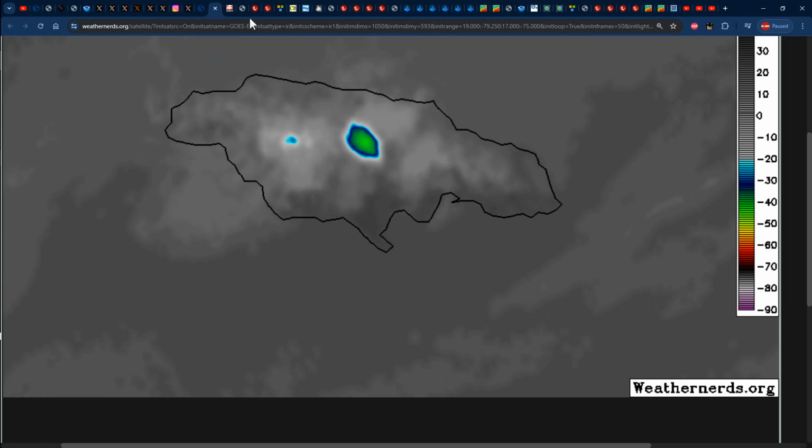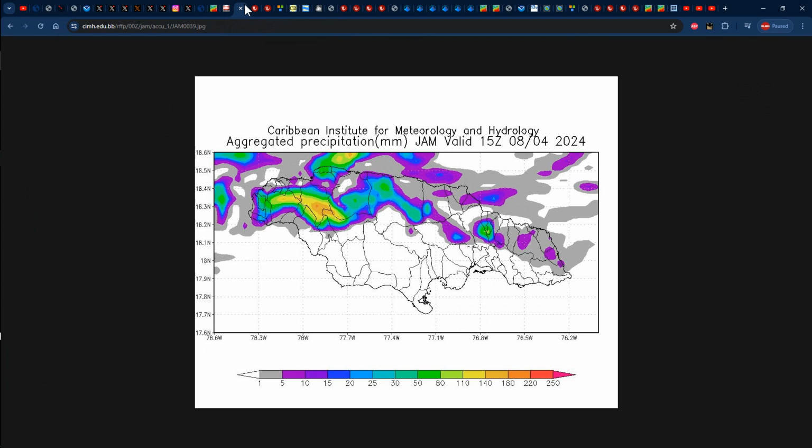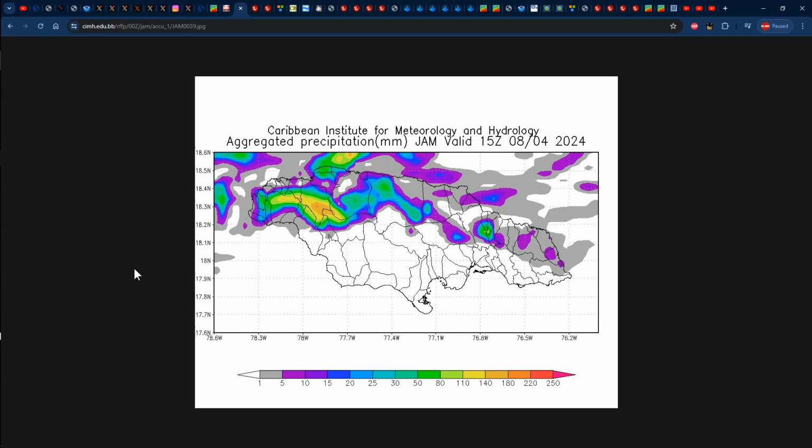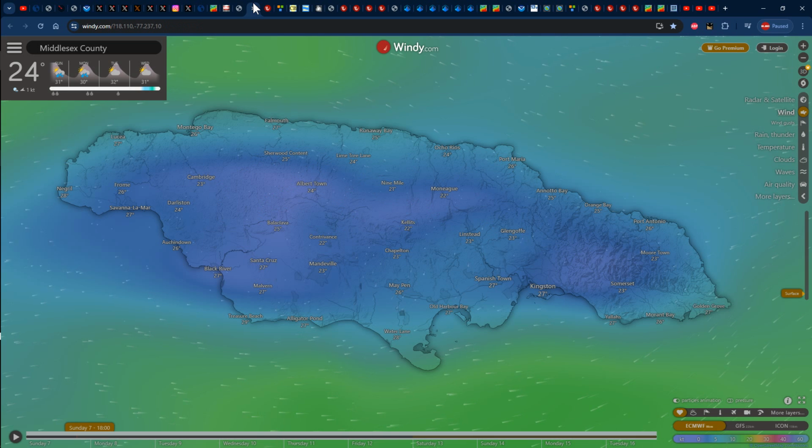And if we take a look at the Caribbean Institute for Meteorology and Hydrology's accumulated precipitation for the past 24 hours, we can indeed see where it actually rained today. So definitely across sections of northern Jamaica, more so across those areas in the morning. And in the afternoon, we're starting to pick up on that rainfall that we just saw.